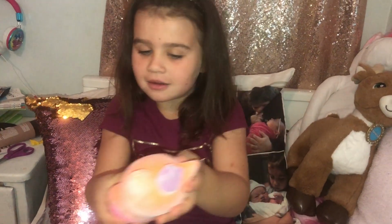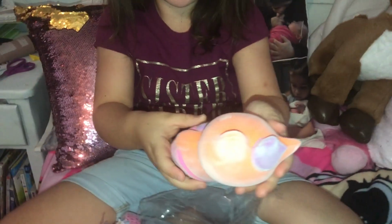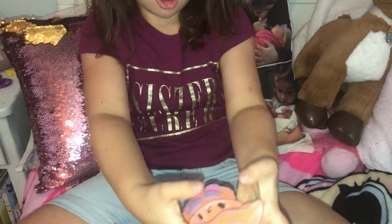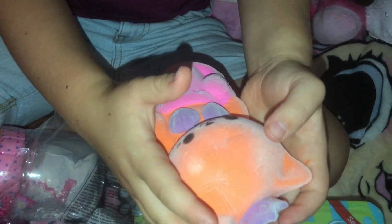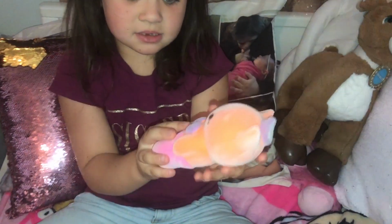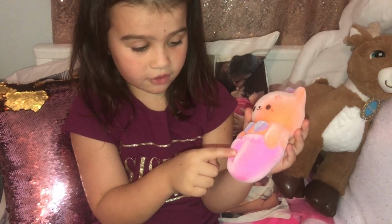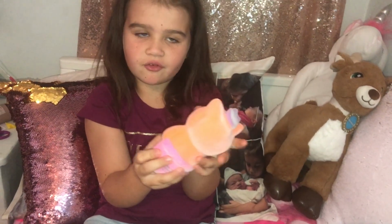I want to feel. Ooh, feel it. Oh, wow. Give it a good squish. So slow rising. Squish it again. Look at her, she's really cute too. She is a mermaid cat. I'm just going to snuggle with this. She's pretty cute, and she's really soft. I'm going to feel this the whole video.